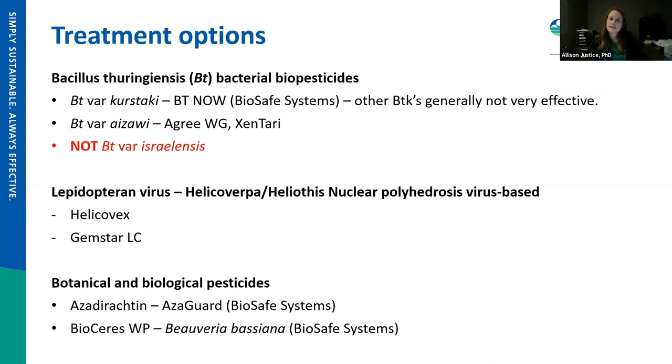So then if it rains, does it wash it off? That's a great question. So for most of these, they recommend that you don't apply when you're expecting rain within 6 to 12 hours. They can be washed off. There's good indications that they can be washed off. But if you have a good 6 hours and the larvae are actively feeding, they should get enough of a dose for it to be effective.